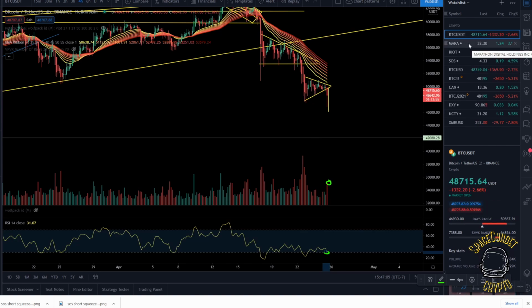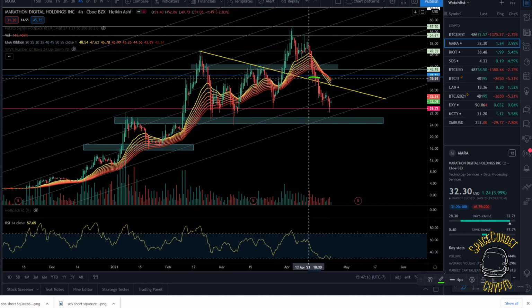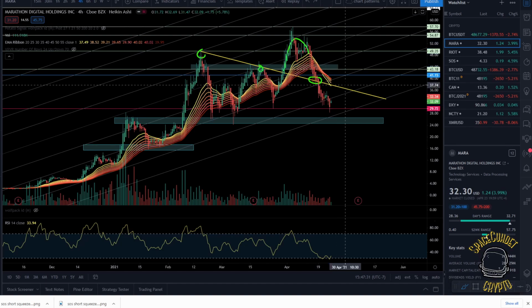But let's just jump in with our Bitcoin miners. First one is Mara. Mara was breaking out of a symmetrical triangle, broke out, had a fake out, came back into this area and tried to find support on this descending support right here. Once it was resistance, it broke through support, created this M pattern right here, and then we saw continual downside for this price correction of Mara.